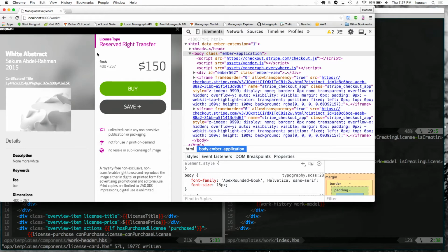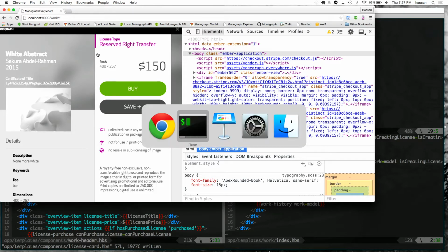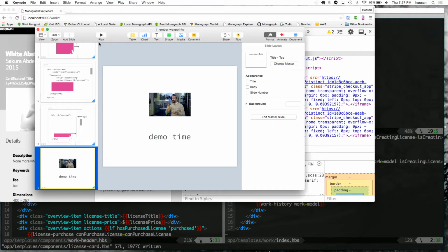You wrap the waypoint around the thing that you want to have trigger when it hits the top, or whatever offset, or whatever context you give it. And then actions get fired, and you can do whatever you want with those actions. All right, so I have a couple more things that I just want to talk about.